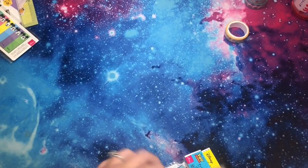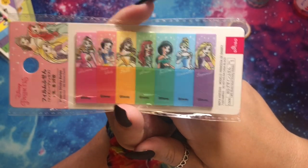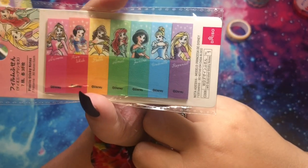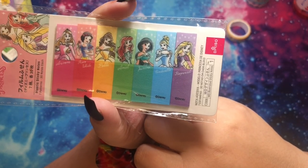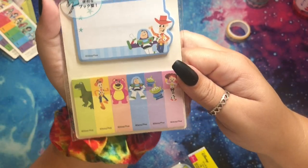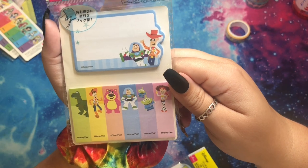We will see. Then I found plastic sticky notes of the princesses. They had 2 versions of these: ones that were monochromatic, and ones that are colored in, and I picked this one. 7 patterns, 30 of each again. Super cute. Then these are the paper ones that you can write on. I got Toy Story, which is 7 patterns, 20 of each.